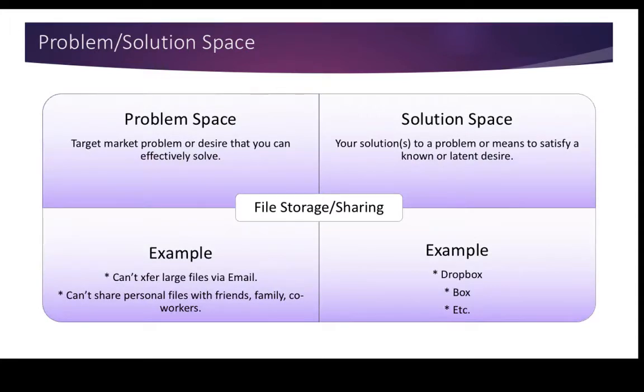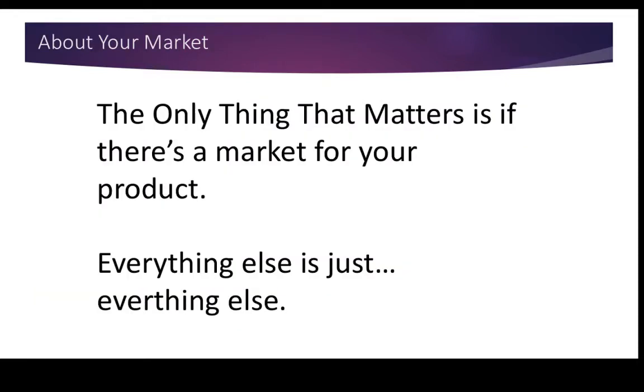Once again, you need to be figuring out what the problem space is. All right? I can't transfer large files via email. Okay, solution space: Dropbox, Box and so on. They felt this pain and they went and did something about it. By the way, some of these products, whenever they came out, there was nothing technologically stopping some of these companies from doing what they did earlier, but nobody did because nobody felt enough pain. That could have been anybody's market earlier.